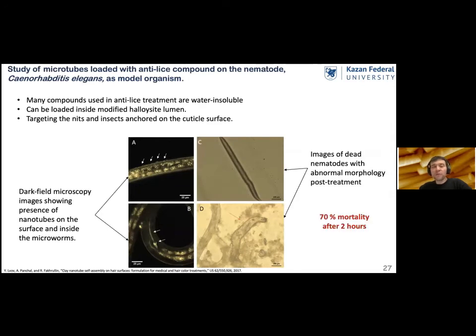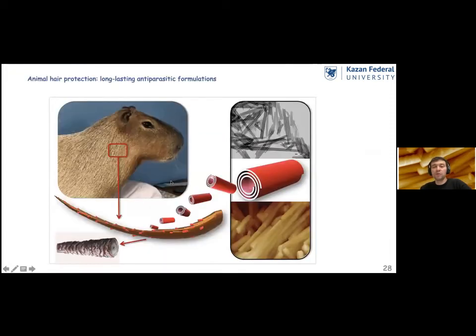The final part of this talk will focus on anti-lice or anti-insecticidal properties of halloysite nanocontainers. So we first studied this with Caenorhabditis elegans, which is not an insect at all, but it also can react to some poisonous compounds loaded in halloysite, and we found that this system works with C. elegans nematodes.